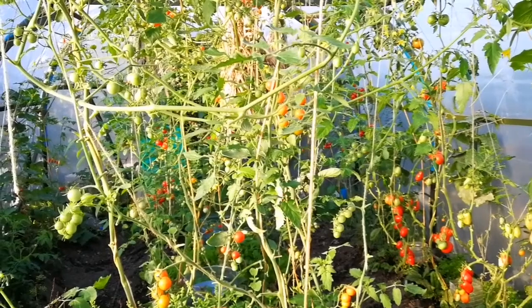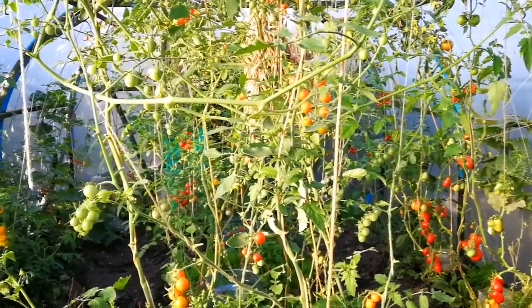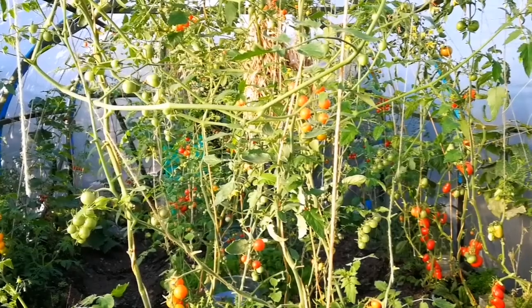This is the September tour of our allotment and polytunnel and orchard. Let's start.